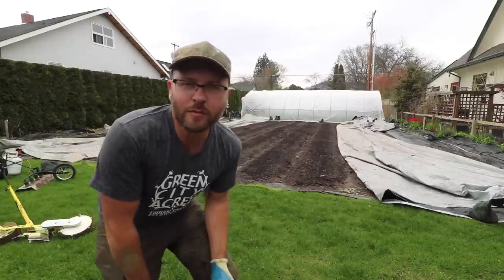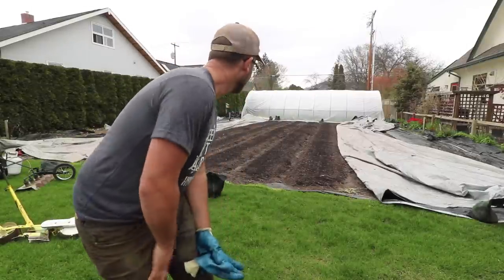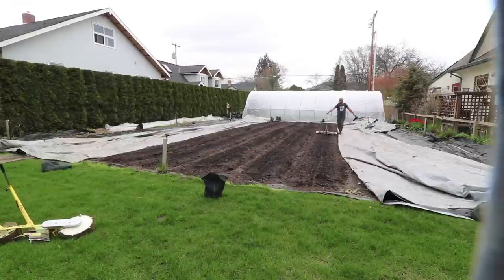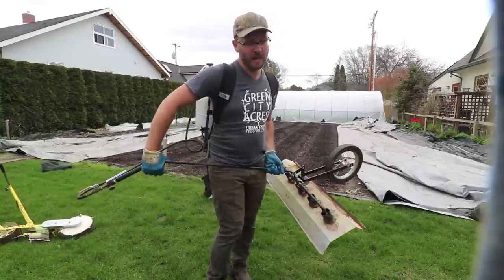Okay, so there is a little bit of weed germination on there, and I'm just gonna flame it. So you can see lots of little germinating weeds in there. That's actually what I'm looking for. That's what I want to see, so this is good. So we'll do a little bit of a flame weed and then we'll plant. That's that. Now I plant these puppies and I'm done.